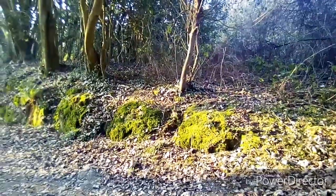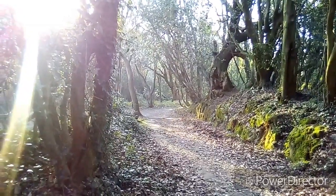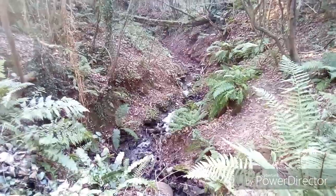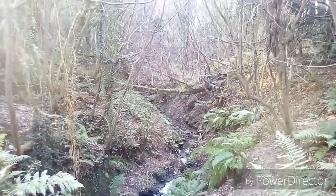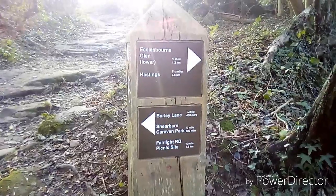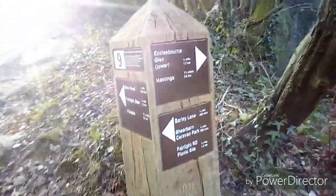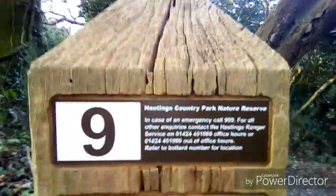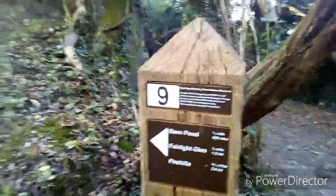And we're in the park. This is literally a 2-minute walk from the camping field where I started my filming. We go on. There's lots of these handy signs in here as well for people that don't know the park. It saves you getting lost because there is lots of paths. And if all else fails, ring the park ranger, give him the post number, and he'll either tell you the way out or come and find you.